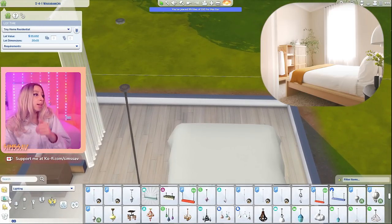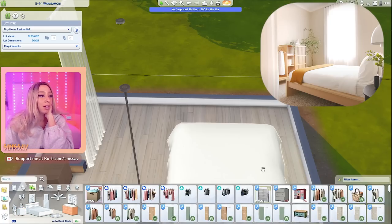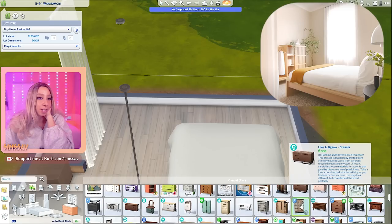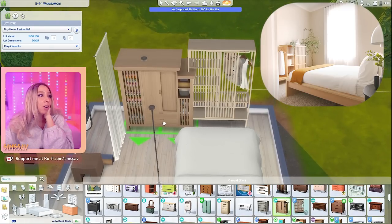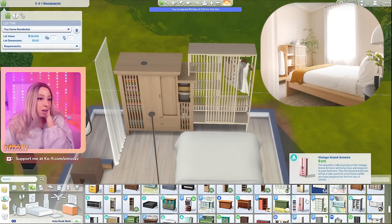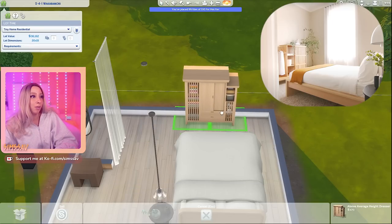Ooh, you know what? This dresser that is being used in the bedroom, I feel like we have that. I feel like it came with Snowy Escape, or I have a CC version. It's this, but shorter. This. Oh no, you need to be smaller. No! Oh well. We can always just size it down one.